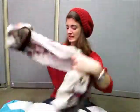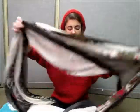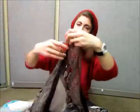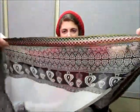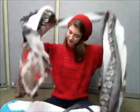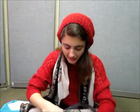This would be something fancy, like something you would wear to church or to a nice occasion. This is the scarf that goes with it. Take a look at the embroidery on the edge of that scarf. Isn't that pretty? I love the colors too. I love black and red and white. And this is the top that goes with it.